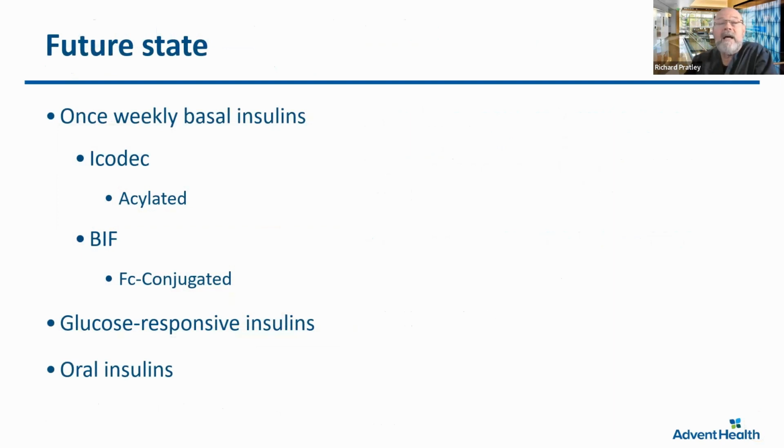But we're not done yet. We have once weekly basal insulins in development. There are 2 that are in late stage now that are likely going to be approved within the next year or so. And you might think giving a big dose of insulin once a week might be dangerous. Turns out it works great. It works even better than some of our standard insulins with no increased risk of low blood sugar reactions.